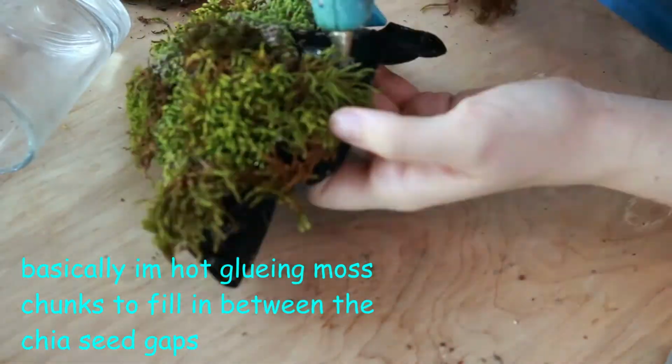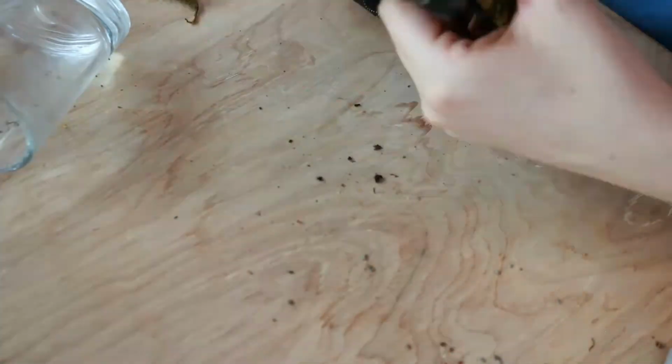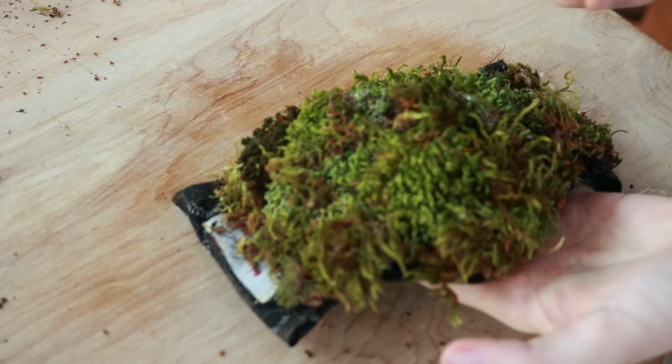The end result, it's just as good, probably better, than I ever would have gotten if I actually grew moss on my mask. In the end, I am satisfied with it, as the chia seeds were able to grow on the mask itself, even if I cheated a little bit with the moss.